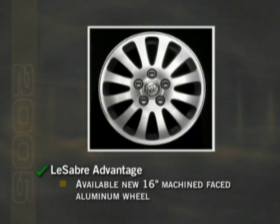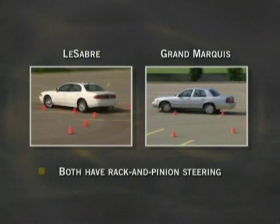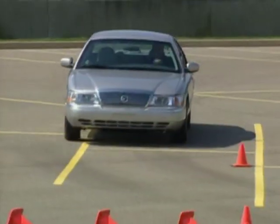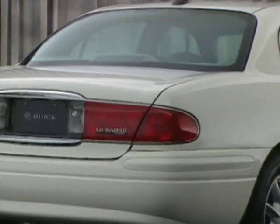LeSabre's already attractive advantage over Grand Marquis GS convenience can be further enhanced with the new available machine-face 16-inch aluminum wheel for an even more dynamic appearance. Both competitors offer a rack and pinion steering system for precise handling and excellent maneuverability. The Grand Marquis, however, provides a speed-sensitive variable assist steering system that's designed to improve low-speed cornering and high-speed road feel.